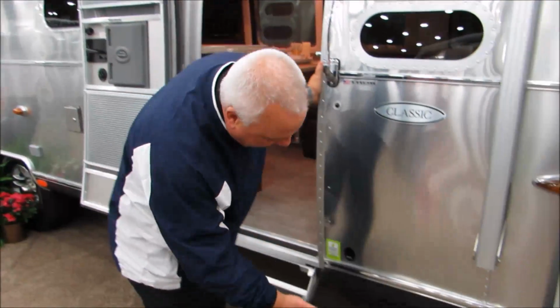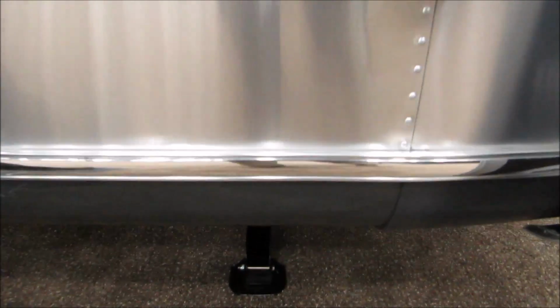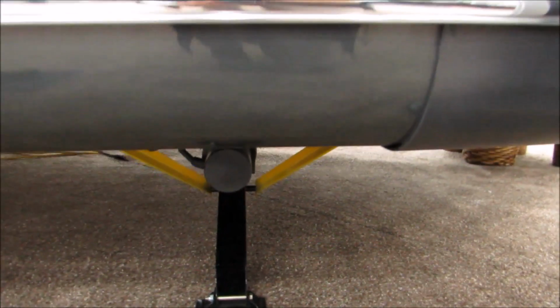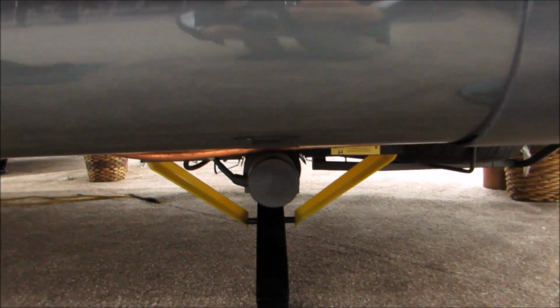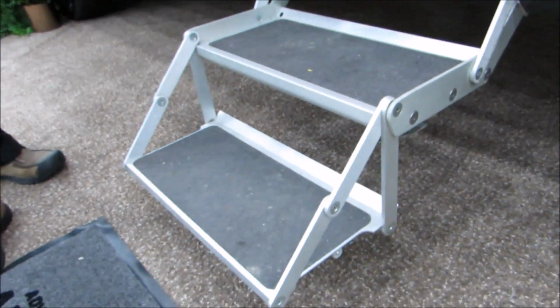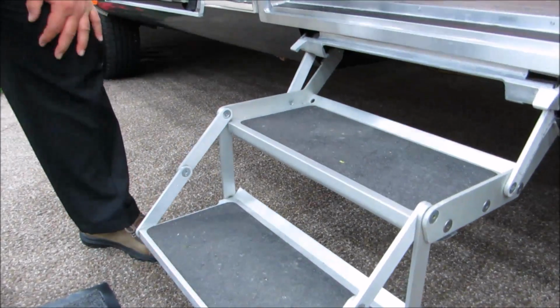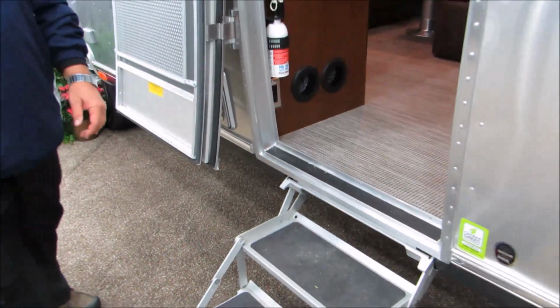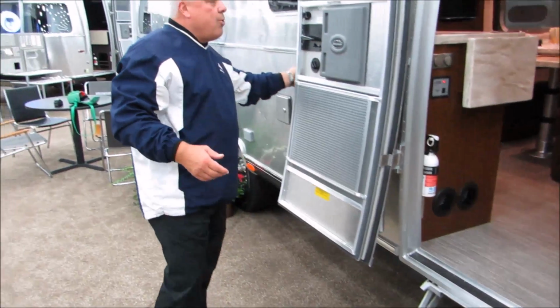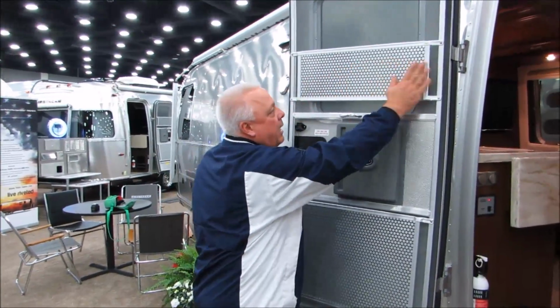Also, as we're just standing here, you can see you have a stabilizing mechanism that is electronic. That's something that's not seen on the Airstream product line. You have some of the fun stuff here. These are aluminum steps, which you don't see on anything other than the Classic.